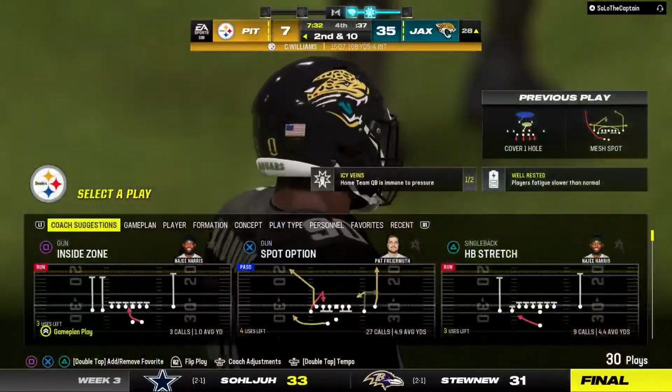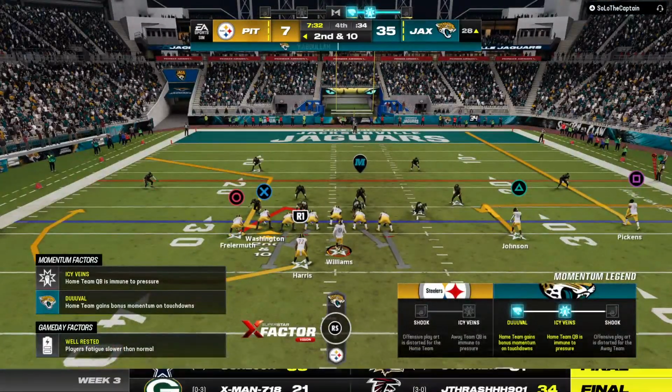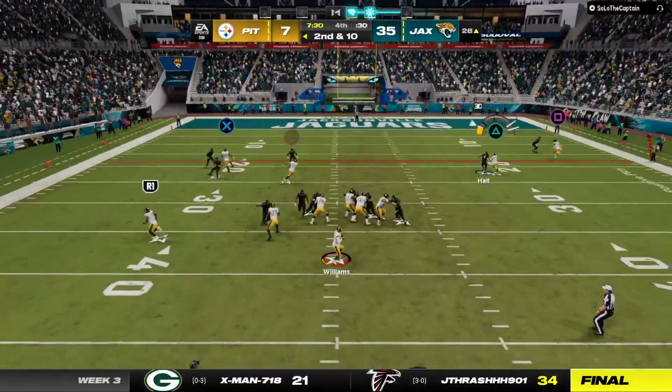And that's another play that's painted the picture of this game overall. It's been a blowout. It's been continually fueled by big turnovers and stops for one side and an inability to advance the ball from the other.